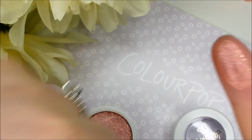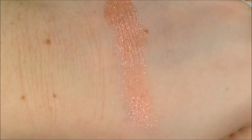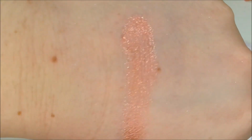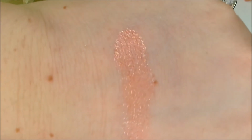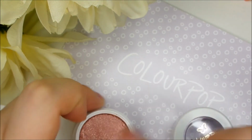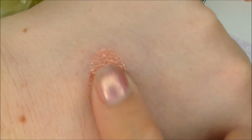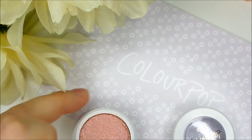Always a super fan of these types. Just really pretty for all over the lid. This one's more warm toned than some of the other ones that I have. It has more peach undertones to it than rose gold. Yes. And it's super sparkly, which is the type of Super Shock shadows that I really, really love.